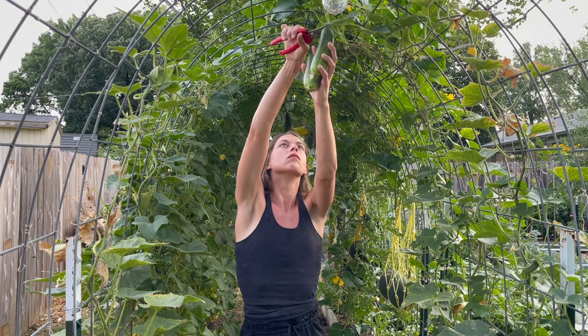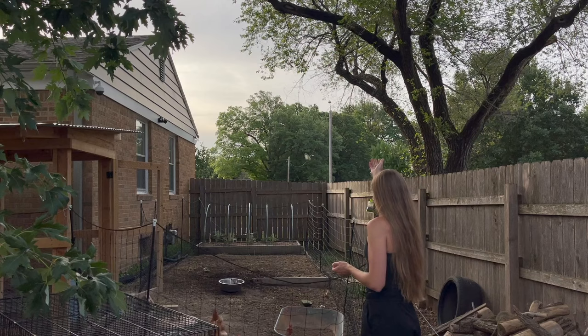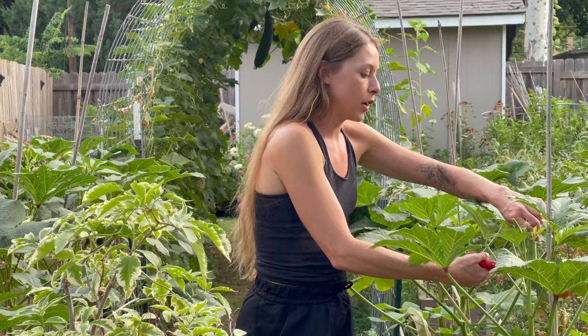There's a few I'll throw to the chickens. Where'd that other one go? I'm gonna go throw these ones to the chickens. There is a chance I might have enough okra to pickle okra. I don't know yet though. I still haven't had like a good amount to be able to pickle okra yet.